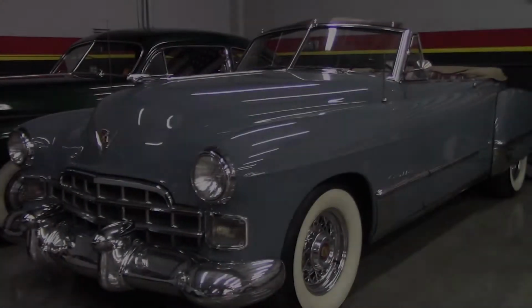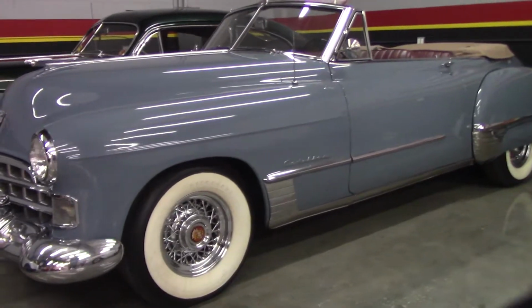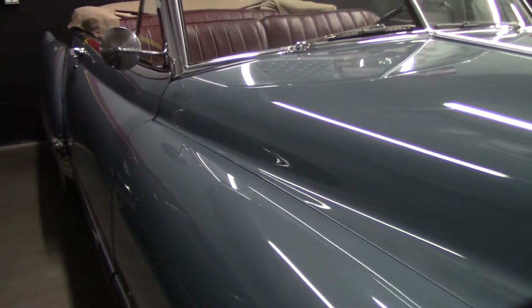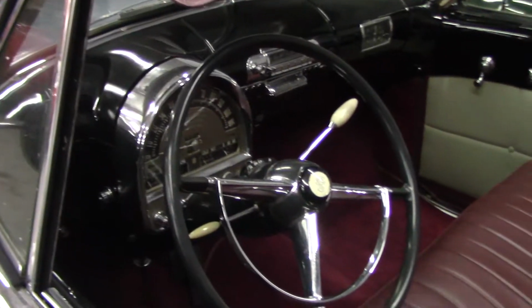$38,600. This 1948 Cadillac Series 62 convertible has 78,000 miles and is a true collector's item. This car is highlighted by white walls, Cadillac wire wheels, a straight eight, and beautiful paint and top restored to original condition.